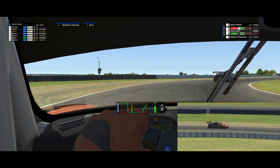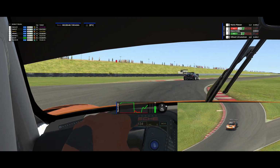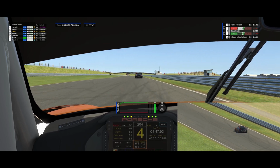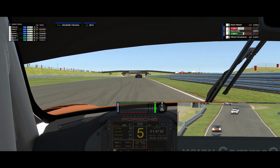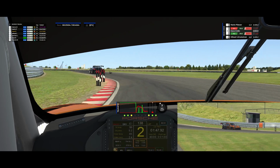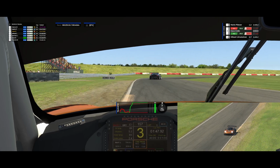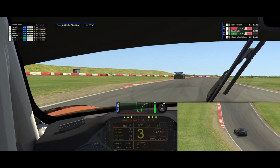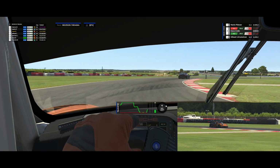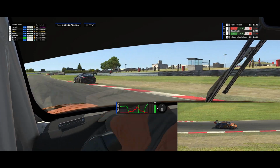But I'm also trying to get close before that, so that the distance is as small as possible when we pit. But yeah, let's see. So far I've not made huge mistakes in this race, but yeah, we'll see at the end.